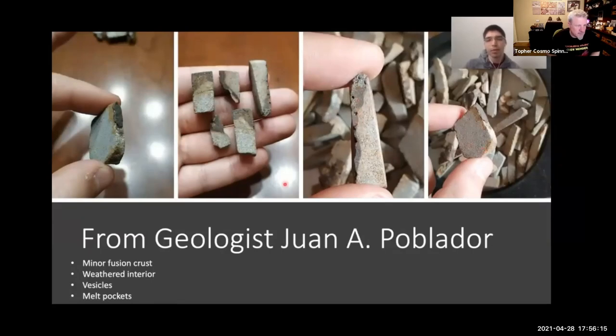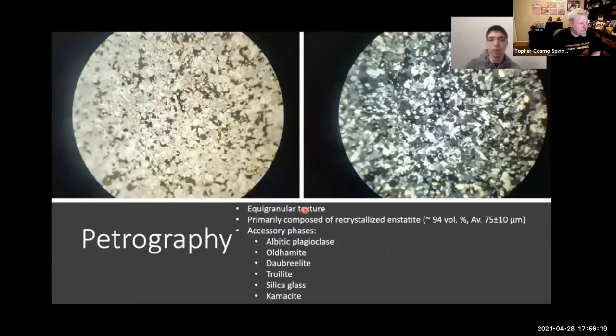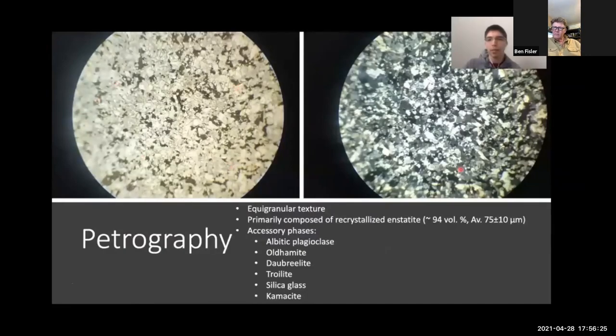So that was something also to find interesting about the sample. The next thing, of course, to do is to look at it under thin section, so I did petrography work. This is in plain polarized light, and this is in cross polarized light. The first thing I noticed was an equigranular texture. What that means is that the relative grain size between all the major grains is, for the most part, similar. In this case, most of these grains were actually made up of recrystallized enstatite.